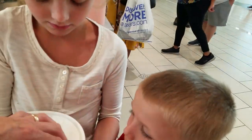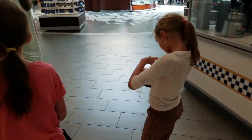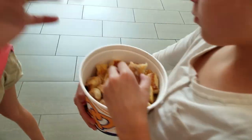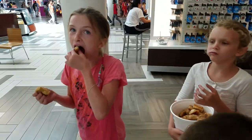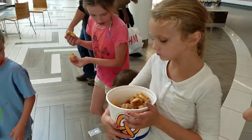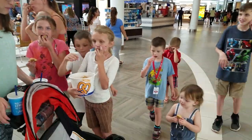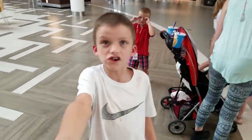What is it? Okay, let's go. Follow mommy. In the garbage. There you go. Right there. That's a big bucket. Sure I do. Yummy. Now that's a bucket. Right here. Follow mommy. They're good, honey. Awesome. Thank you.